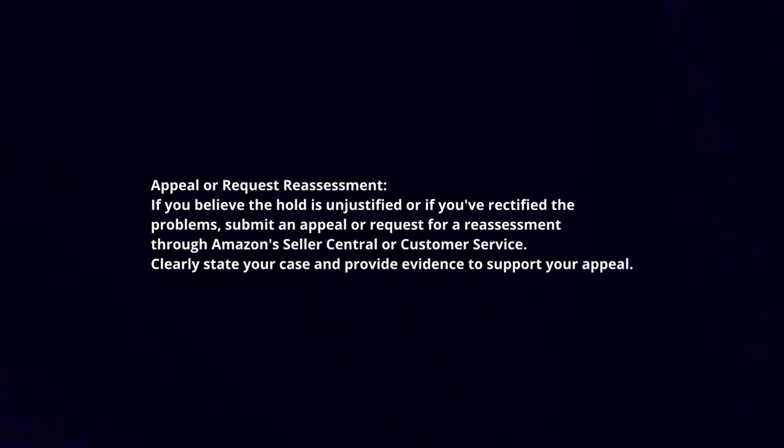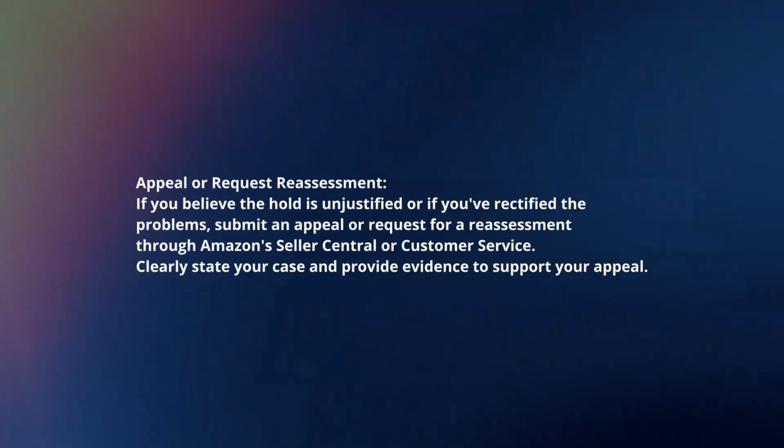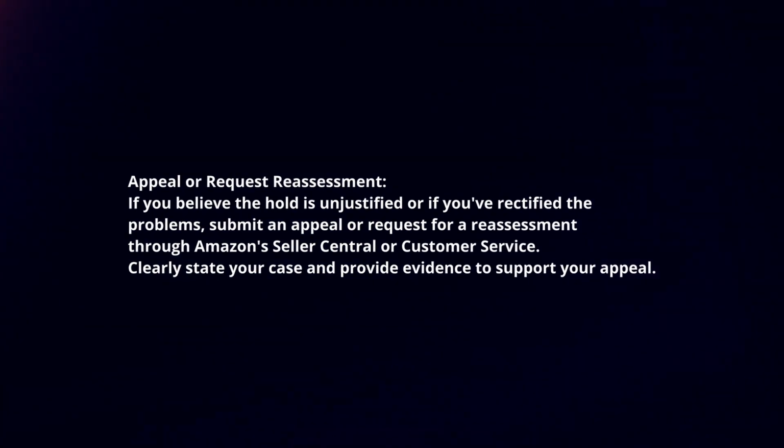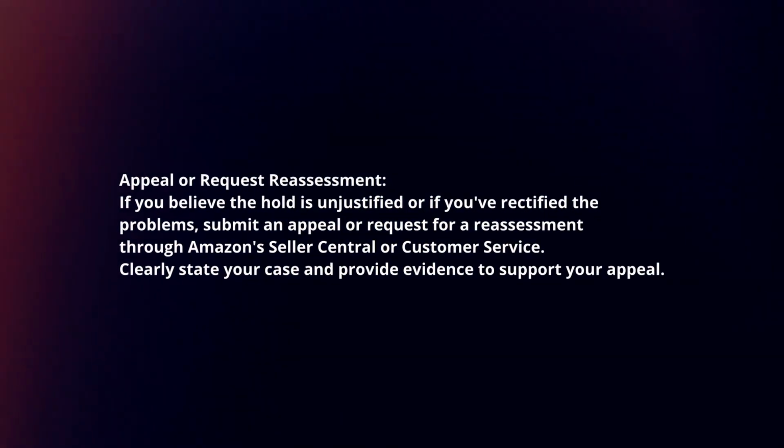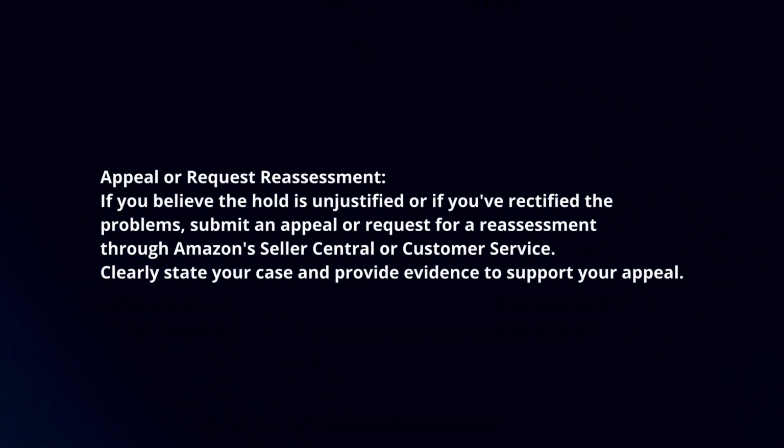Appeal or request reassessment. If you believe the hold is unjustified or if you rectify the problems, submit an appeal or request for a reassessment through Amazon Seller Central or customer service. Clearly state your case and provide evidence to support your appeal.